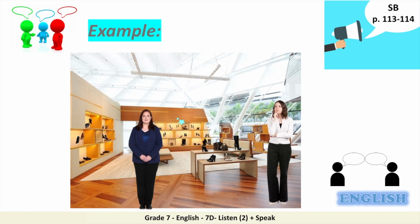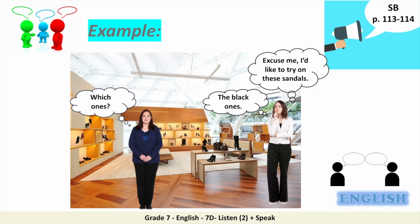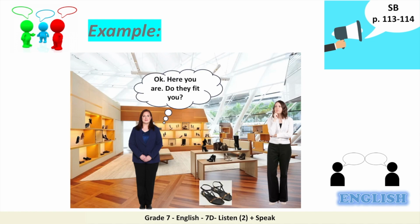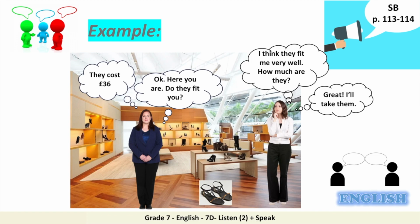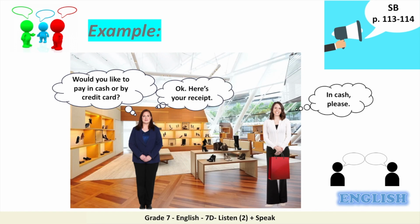So here is the shop assistant and here is the customer. Excuse me, I'd like to try on these sandals. Which ones? The black ones. What size do you wear? I wear a size 8. Okay, here you are. Do they fit you? I think they fit me very well. How much are they? They cost 36 pounds. Great, I'll take them. Would you like to pay in cash or by credit card? In cash, please. Okay, here's your receipt.